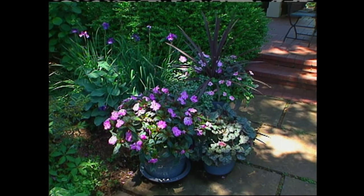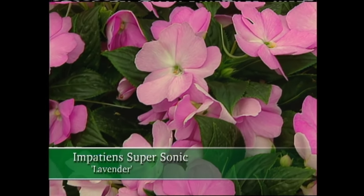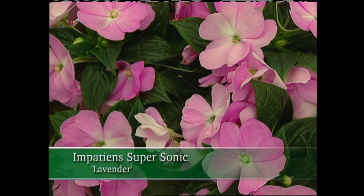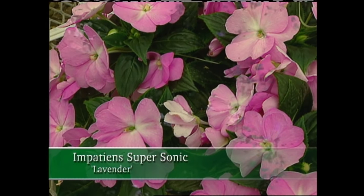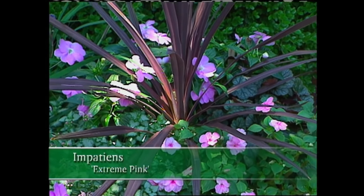Let's take a look at a few of these. You know, I enjoy using Supersonic impatiens in the shade garden for a big burst of color. These are Supersonic Lavender. I've also used Extreme Pink impatiens from the Flower Fields in this composition.